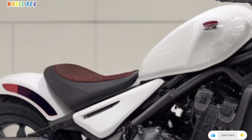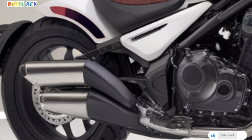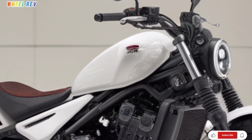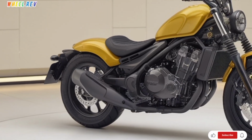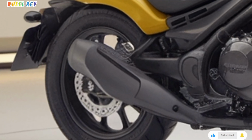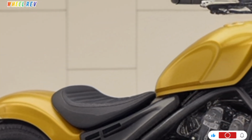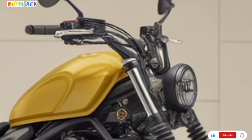This engine has been the heart of several Honda models, and for good reason. It's smooth, reliable, and delivers power in a way that's never overwhelming. You've got around 46 horsepower and about 43 Nm of torque, and while those numbers might not sound mild on paper, on the road it translates into an easy surge of power that's always available when you roll on the throttle. It's not about neck-snapping acceleration, it's about usable, confidence-building performance.